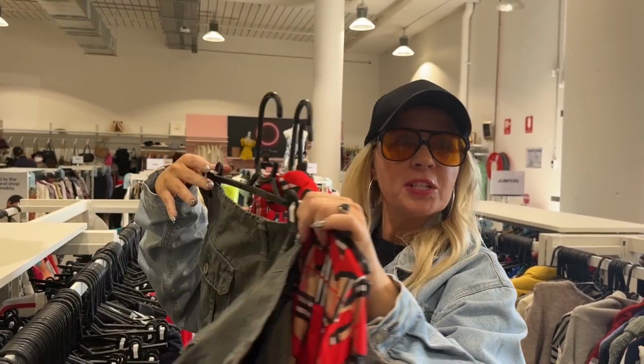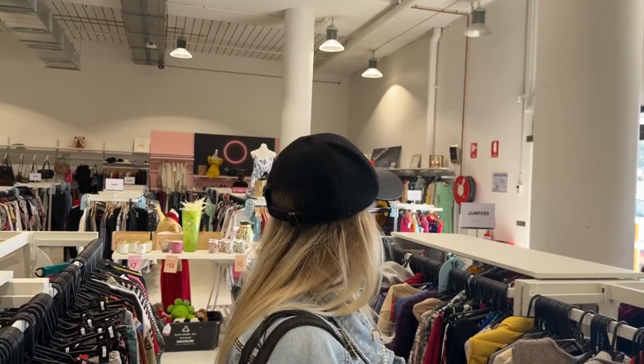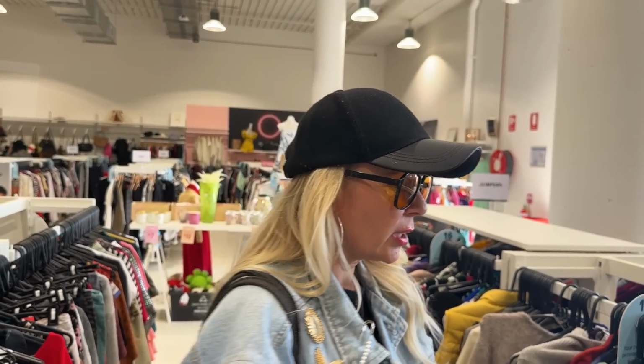We just walked in. We just did. Oh, there's a thing behind you. Oh, there's no trolleys though, just baskets. Just baskets. That's annoying.